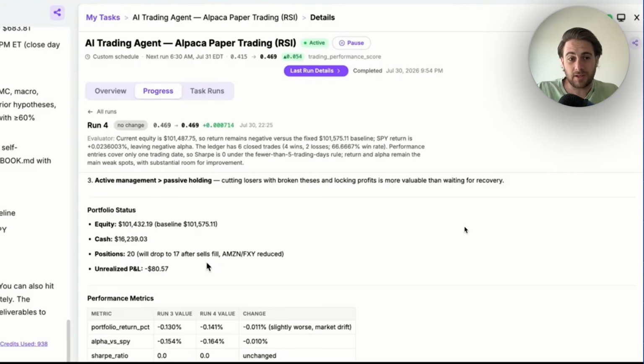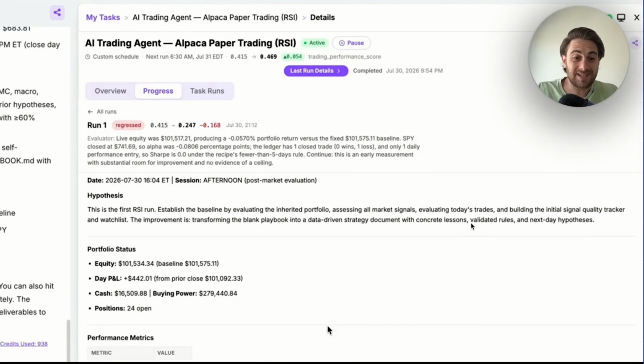So basically, every single day, this is showing us exactly what is happening here, what the performance metrics are, what it's done, how many runs it's done, what the portfolio status is, the hypothesis. And this is pretty cool that it's actually able to go ahead and do this here.